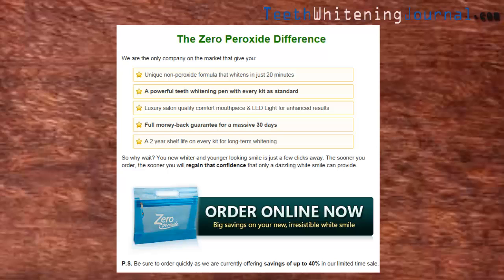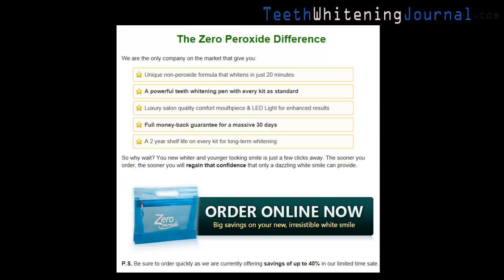The Zero Peroxide difference. We are the only company on the market that gives you a unique non-peroxide formula that whitens in just 20 minutes. A powerful teeth whitening pen with every kit as standard. Luxury salon quality comfort mouthpiece and LED light for enhanced results. Full money back guarantee for a massive 30 days. A 2-year shelf life on every kit for long-term whitening.